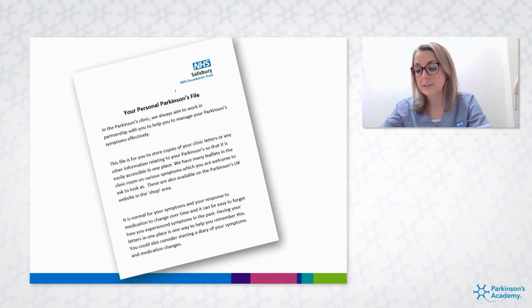Another change that we made was to make sure that all the correspondence from clinic is copied to the patients, which had been a bit patchy before. But I think that's a really critical part of helping the patients to monitor their own symptoms and their medication changes, and making sure that they have the opportunity to ring and ask questions if they're unsure of anything that was said in clinic or in their letters.